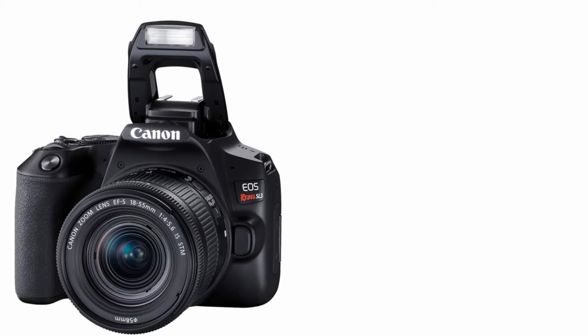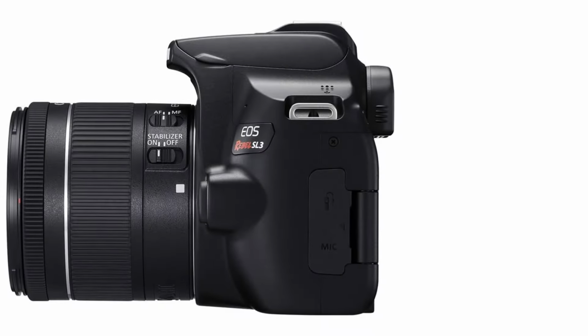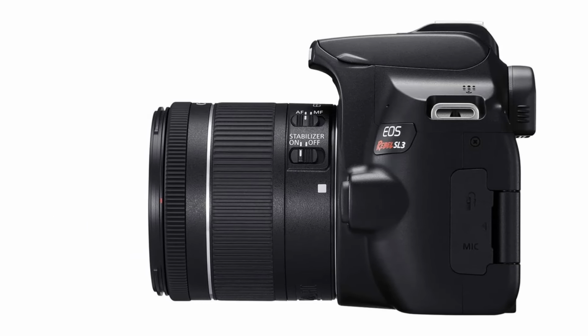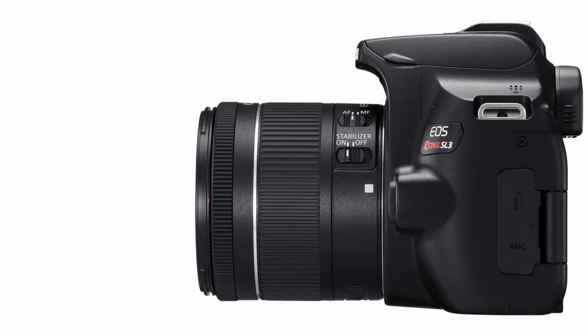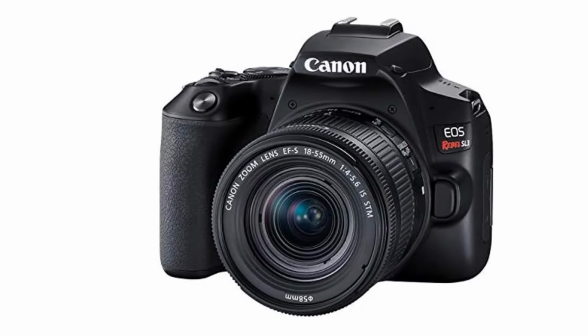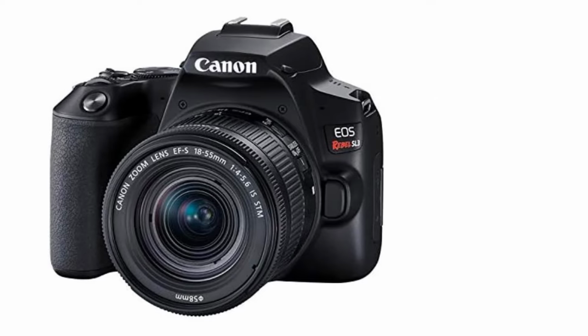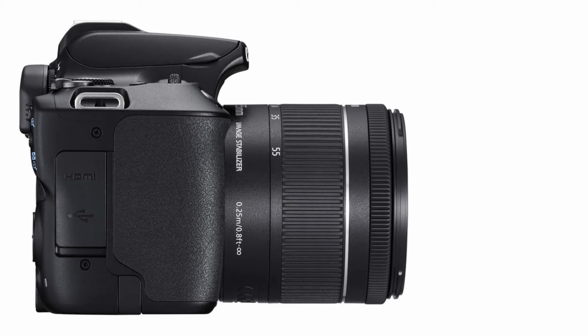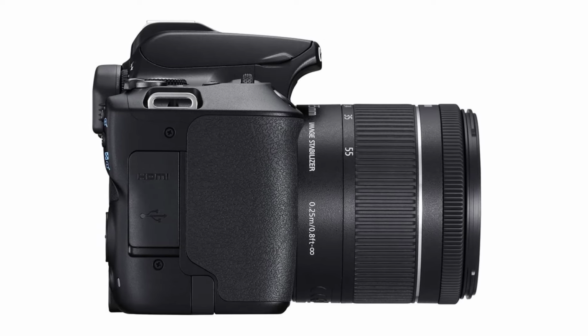The sensor has an image resolution of 24.1 MP. And it's backed up by the Digic 8 processor. It gives you fantastic detail and true-to-life color rendition. It shoots well in low-light conditions. And the dynamic range is surprisingly good. Any photographer would be proud of the images from this camera.